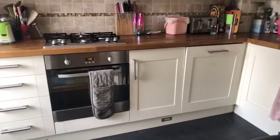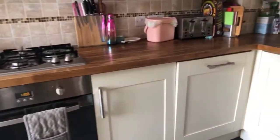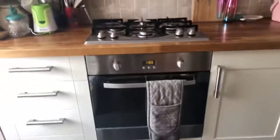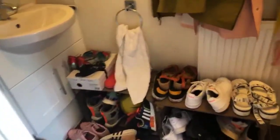On the left-hand side here we have the kitchen, which has got an integrated washing machine, a dishwasher, an electric cooker with gas hob, and also you get this freestanding fridge freezer included in the let. So it is unfurnished. The current tenant is still living here, so there are quite a few personal items dotted around. Okay, you also have a downstairs WC.